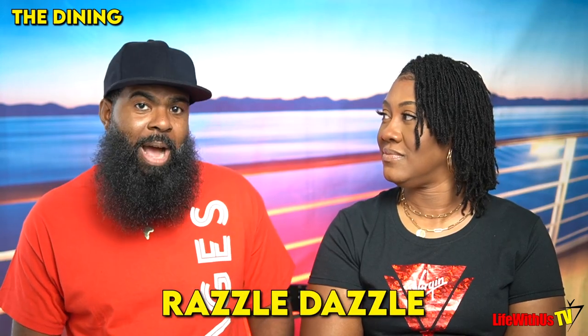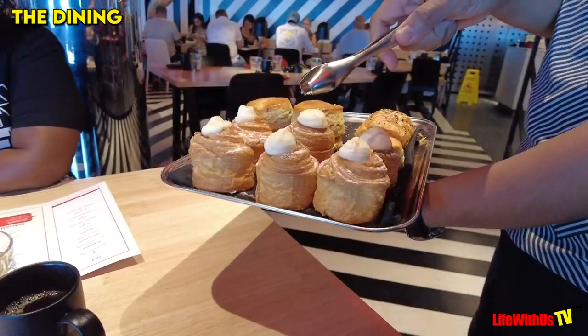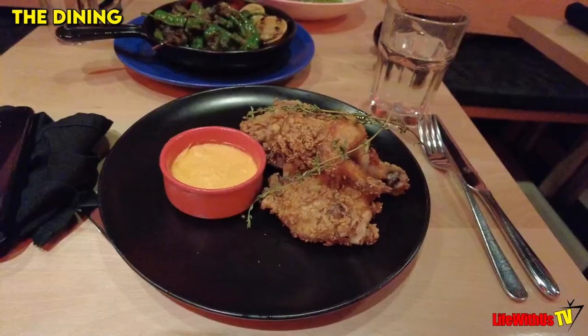The next restaurant we tried was the Razzle Dazzle. We tried that on the Scarlet, but we feel like on the Valiant Lady, it was way better. On Scarlet, it was more of an experience, and the food was still good, but it wasn't good like the rest of the restaurants. But we had the butter chicken, which was life-changing. Had the fried chicken. Shouts out to Terry from Addie and Terry, who said you need to get the fried chicken, and Addie told me I needed to get the butter chicken. So y'all didn't steer us wrong at all. That joint was the bomb.